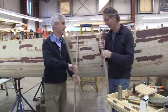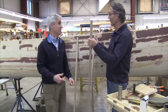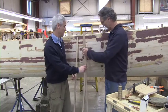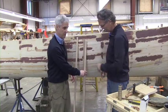Oops, that one snapped a little bit. That needs more time in the steam box. Nope, that one's a failure. No, I understand that. Mother Nature. Yeah, Mother Nature. Okay, so that's one thing that's important when you're building a boat.